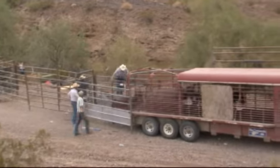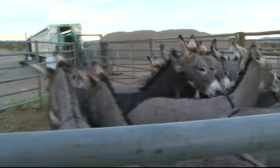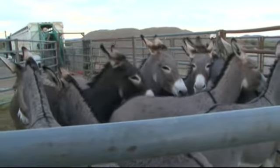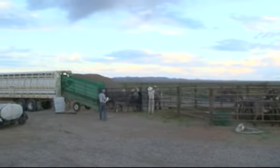Then we'll load them into trailers and move them over to a temporary holding facility that we've set up where they are provided with food and water and a rest period before they're transported to the actual holding facilities where they're prepped for adoption.